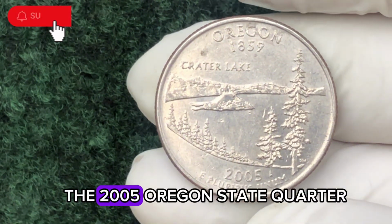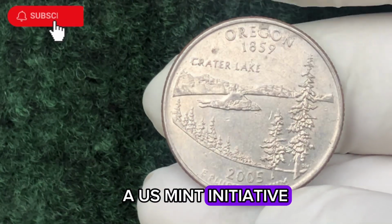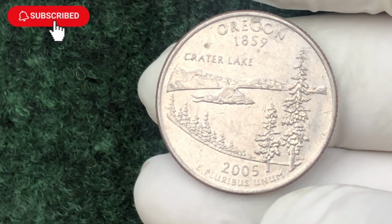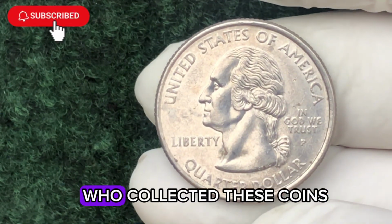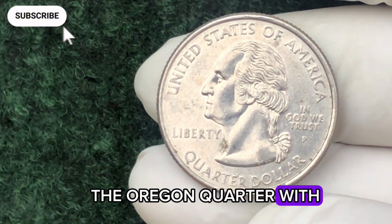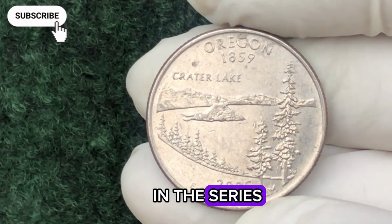The 2005 Oregon State Quarter was the 33rd coin in the 50 State Quarters program, a U.S. Mint initiative that sought to honor each state with a unique coin design. The program was launched in 1999, and it quickly captured the attention of Americans, who collected these coins in massive numbers. The Oregon Quarter, with its stunning imagery and historical context, has become one of the most memorable pieces in the series.